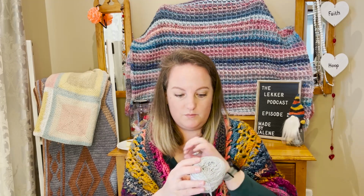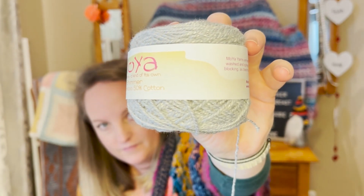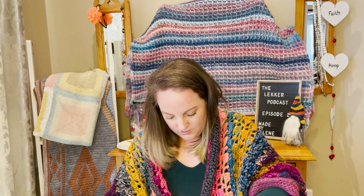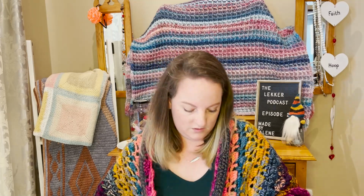So I'm using Moya's shimmer. It's 50% bamboo, 50% cotton. It's also a 4-ply yarn. I love working with this yarn as well. The bamboo cotton mixes are my favorite yarn to crochet with. The mix with the bamboo plus the bamboo cotton mix is just so soft to work with. So yeah, like I said, it's one of my favorite patterns. I love to do this beanie because, like I previously said, it's really meditative.